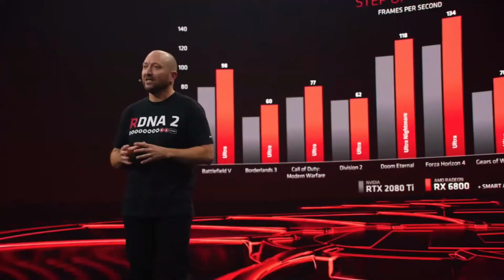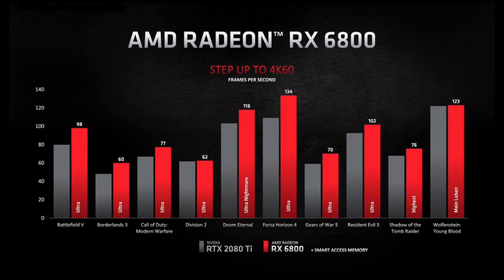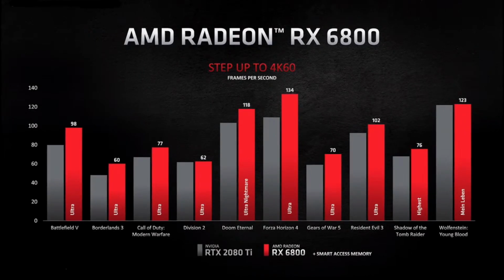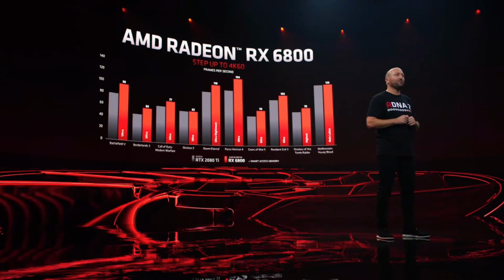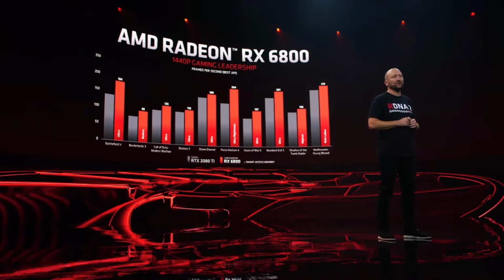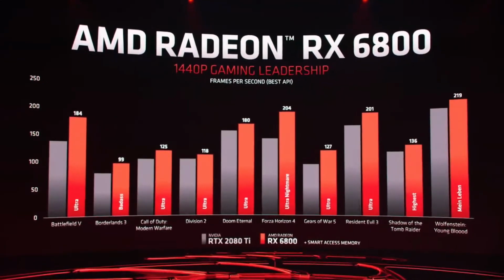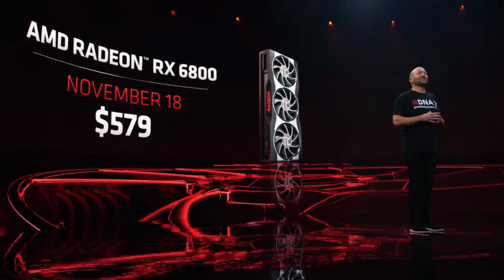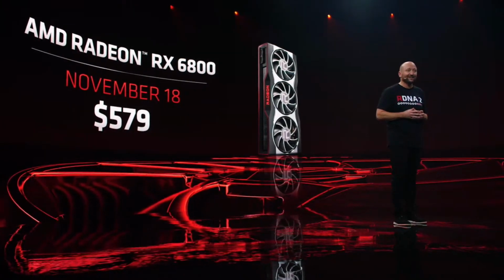The Radeon RX 6800 is a fantastic entry into 4K gaming, delivering more performance than the 2080 Ti, which was launched at $999. The 6800 delivers over 60 frames per second in all of these games, giving you the confidence you need to step into the 4K gaming experience. That same great performance extends to 1440p resolution, where the RX 6800 tears through the latest games, delivering about 18% more performance than the 2080 Ti on average. The Radeon RX 6800 will be available to gamers starting at a price of $579 on November 18th.